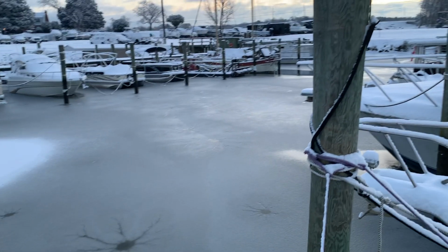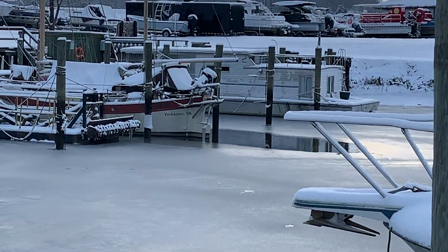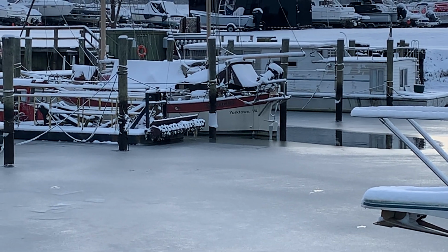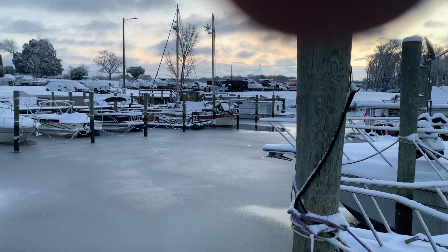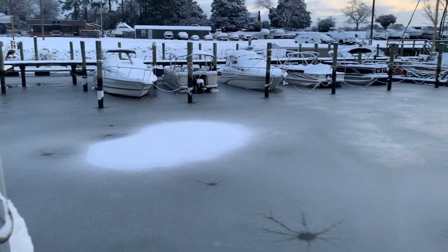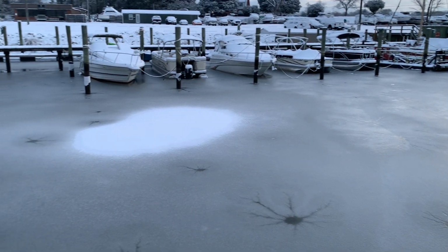Let's see here. Yeah, there we go. My buddy's ice free too. Just gotta keep that water moving. All right, got a few more days with it cold like this, but ought to be able to turn this thing off here in a few days. We'll have temperatures up in and around the lower 50s soon.